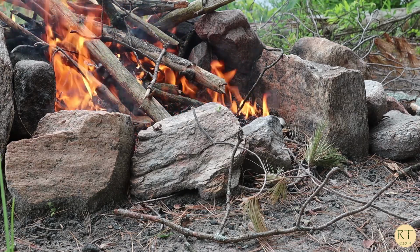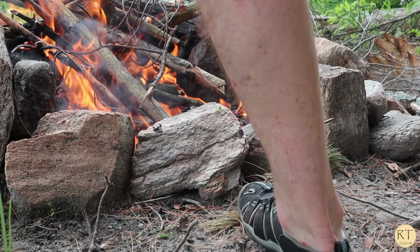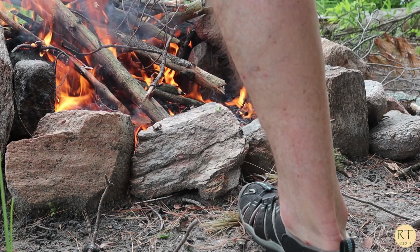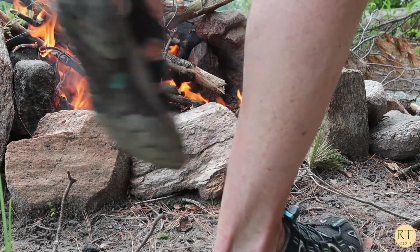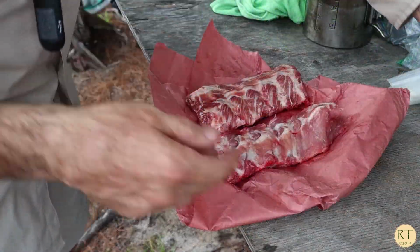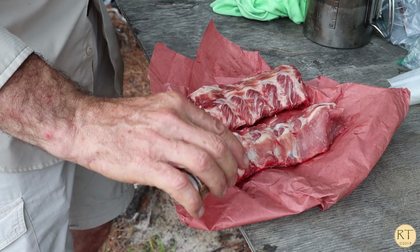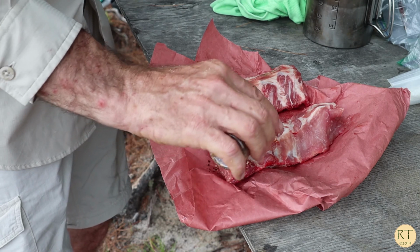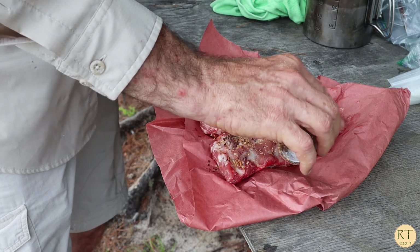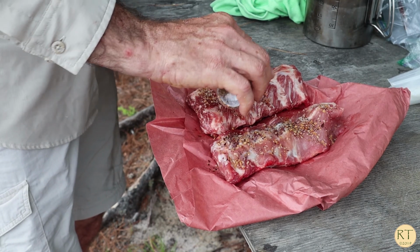May not rain, but for a second there it sure looked like it was going to. Weather's very changeable, so better safe than sorry. So check out these ribs. My sister gave me some Montreal steak spices. I've never actually tried this before. Whether it should actually go on pork, who knows.